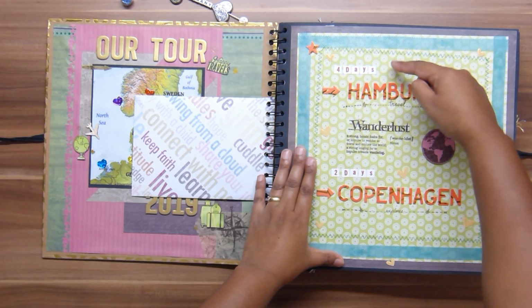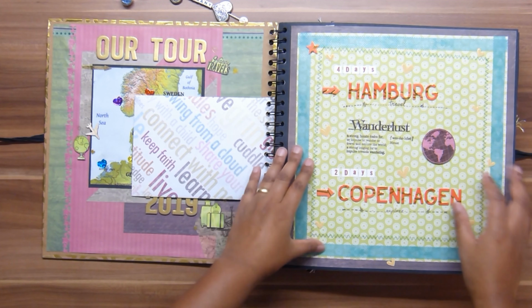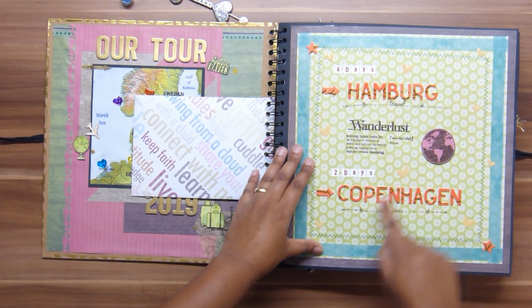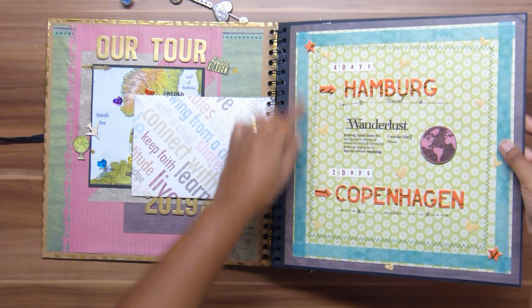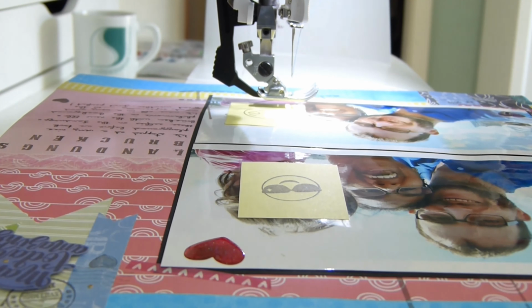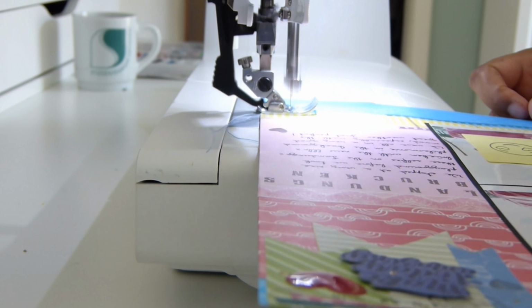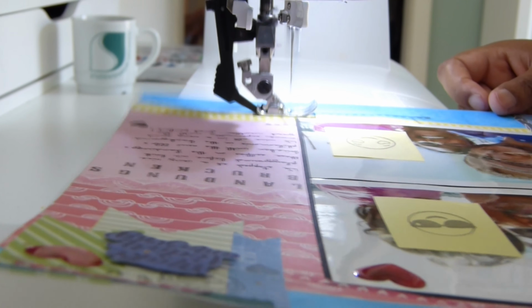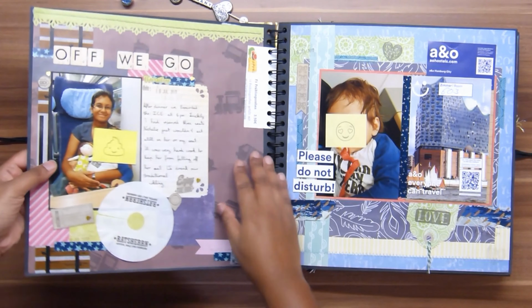So this book is about the 4 days that we spent in Hamburg. Well, the first day is arriving in Hamburg, and then 3 days in Hamburg, and then the first 2 days in Copenhagen. So I did quite a bit of stitching. My friend has a sewing machine, and I did 2 full days of stitching. So most of the layouts have stitching and stamping, stickers and everything.